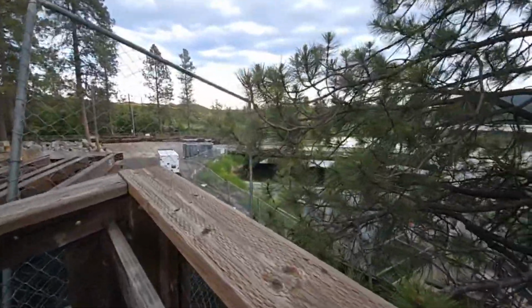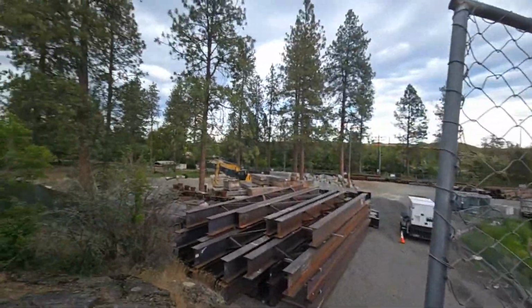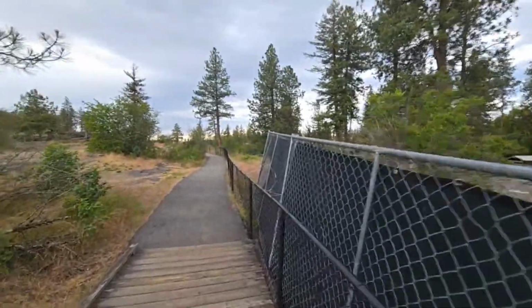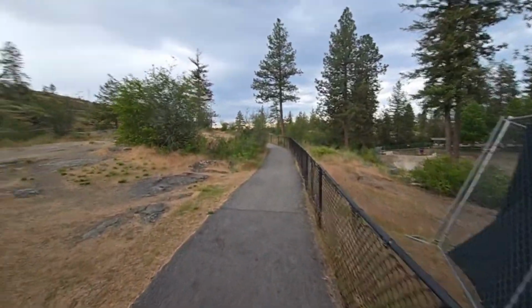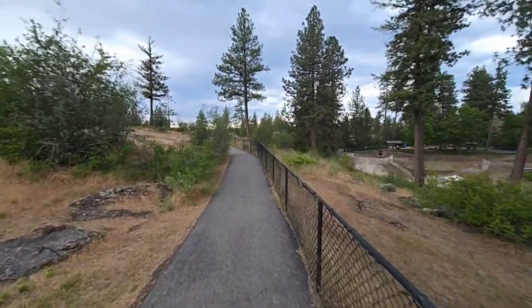So yeah, the boardwalk here used to go to the lower level and it would wrap around, but it's closed until they fix what they've got going on there. Kelly says hi. Hi, Kelly. Did you hear her? She said hi.